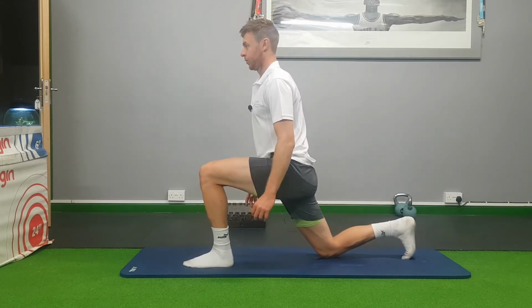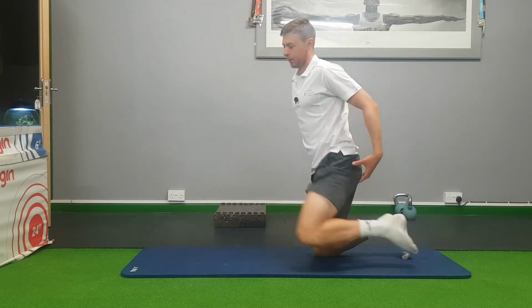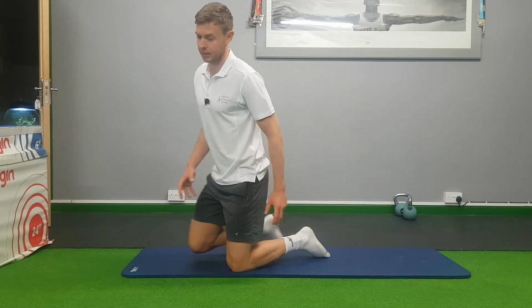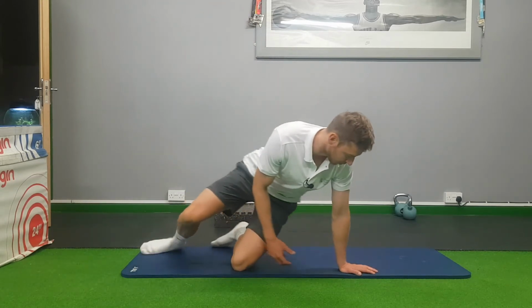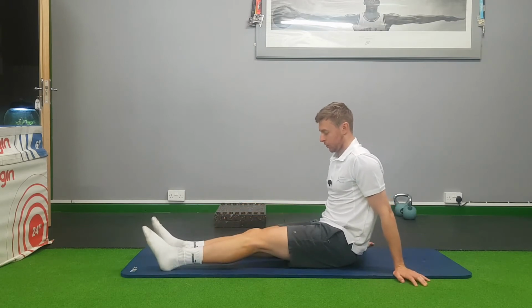And I'm going to go for one more here. And done. So I'm feeling a little bit of a burn around my hips. Nothing too drastic, so it's not an absolute killer session. It's just getting all those muscle imbalances to even out. We're then going to come into a bit of a stretch around the glute area.